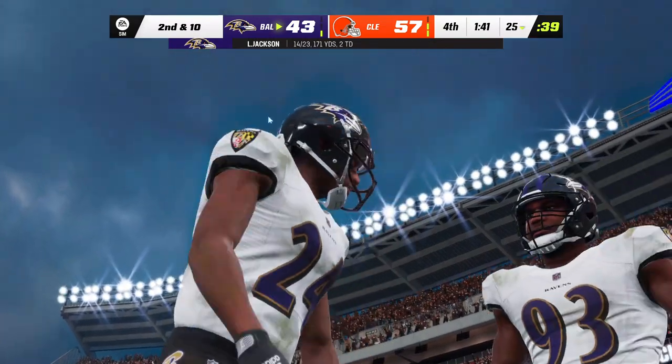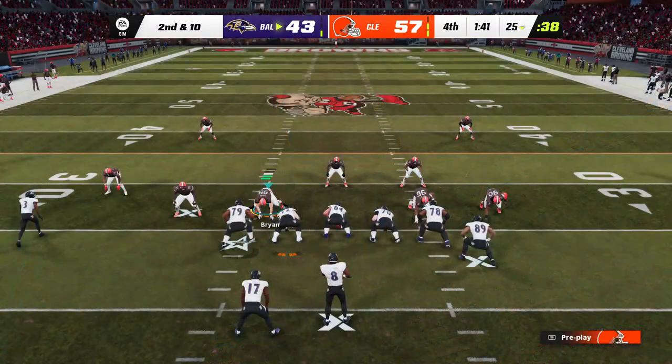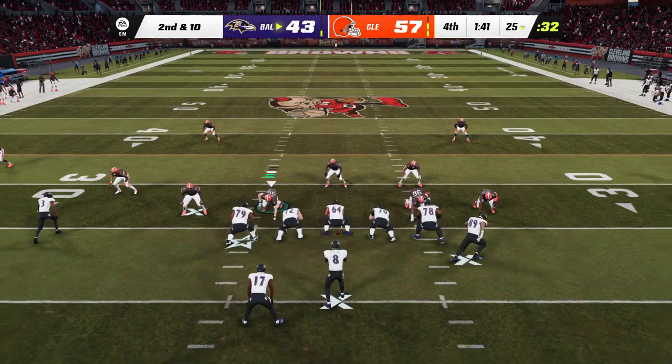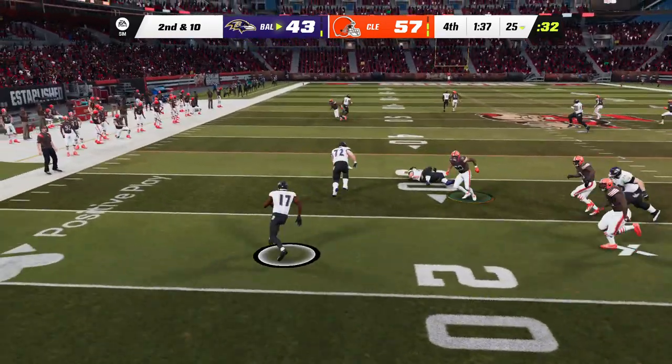Yeah, and I actually started to do the math here, so be patient with me. 12-point swing is the way I calculate it, because not only did they drop the ball in the red zone, they watched the opponent score a touchdown right after that. So their goal, have a drive here and try and get some of those points back.